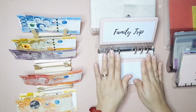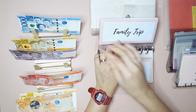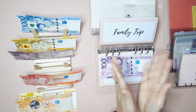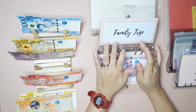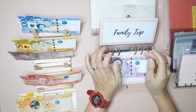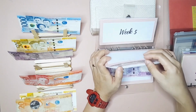Okay, so we are done with vitamins. Next up is family trip, and family trip is getting 100 pesos instead of the 200 pesos that I usually put in our family trip. I realized that since I also put something for our family trip from my husband's commission or other income, I'll just decrease the amount that I put in this envelope.